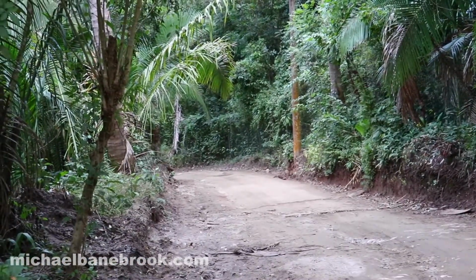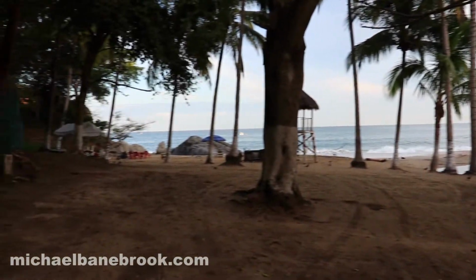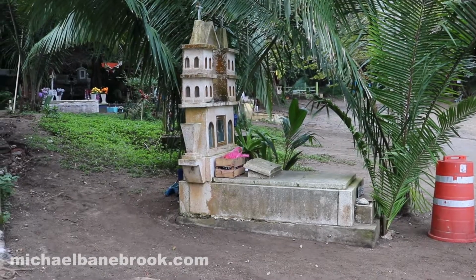In Sayulita, there's a beach called Beach of the Dead. It's a beautiful beach. It just happens to be right next to a cemetery.